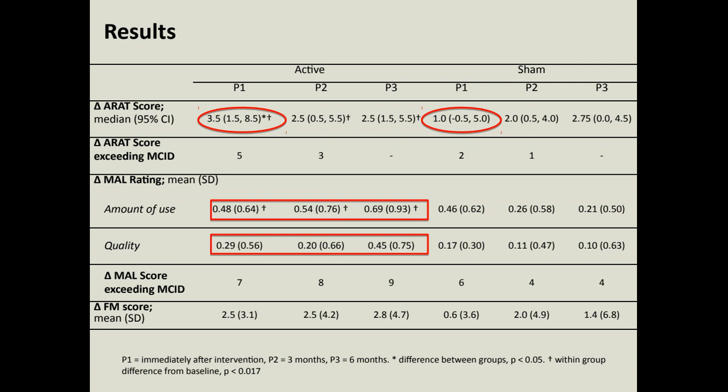And the same thing can be seen here for muscle activity, which is another measure of how well they use their arm. You can see more people are achieving the minimal clinically important difference in the active group compared to the other one. Now, applying statistics to this did not show any between-group difference using the Fisher test. So I'll quickly move on to the next one.